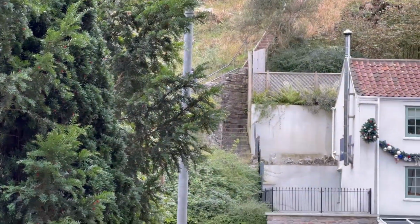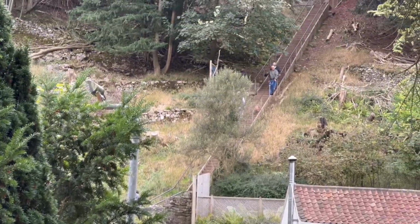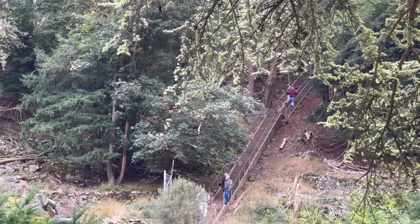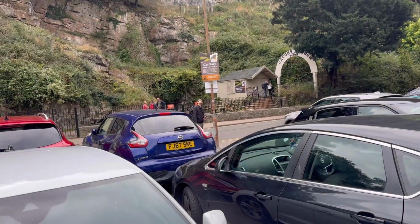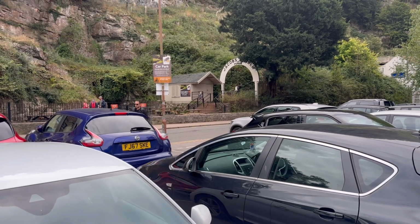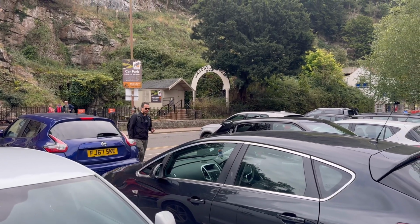Does anyone know where these steps go in Cheddar? Look, I've only really, first time I've noticed them. They go all the way up the side here. They look really steep, but I wonder where they go. Well, I have the answer now. That's Jacob's Ladder, goes up to the tower, whatever that might be. Looks like you may have to pay, I'm not sure.